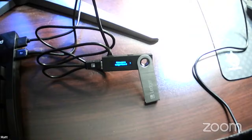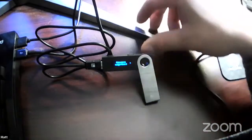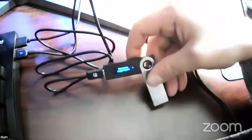So if you've got your Coinbase wallet, I think that's a mobile wallet on your phone. That's not nearly as secure. There's just a lot more attack vectors for somebody to get at some information on your phone, or to get you to compromise the app. There's quite a few more attack vectors compared with this Nano S that I've got.